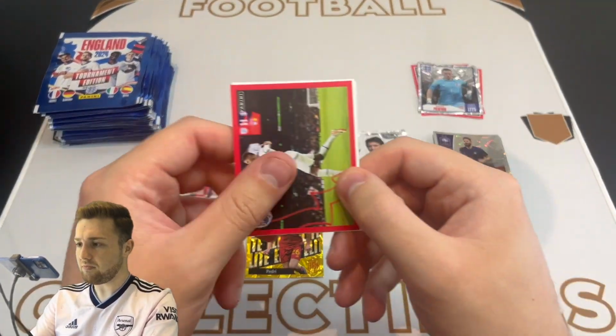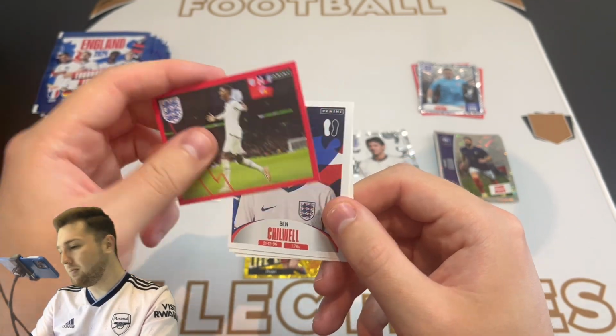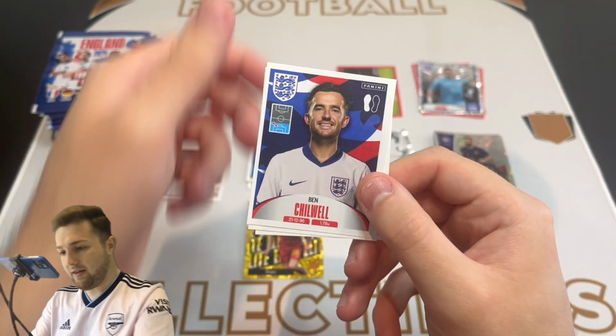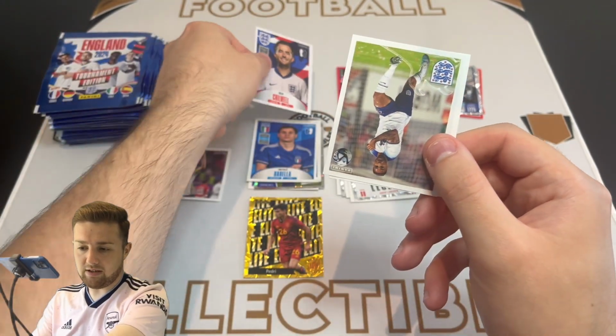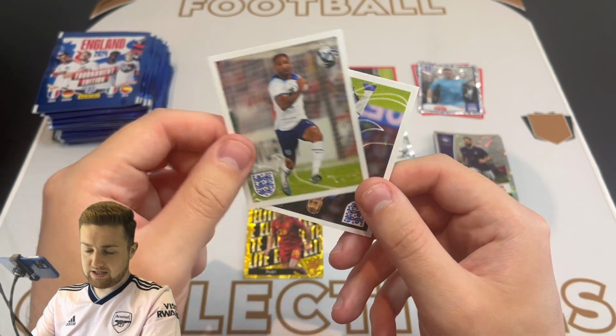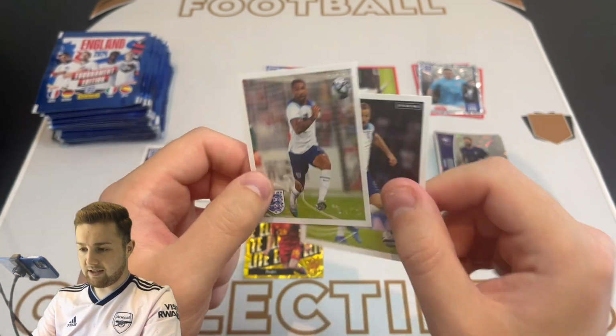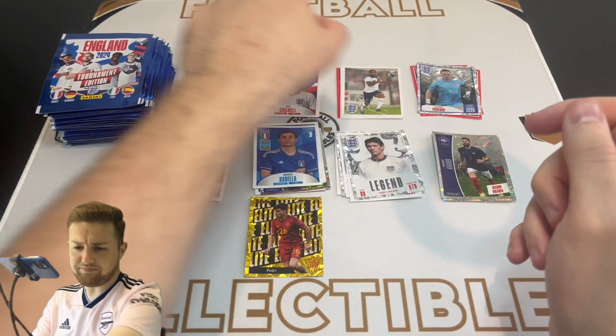But we've got an elite there, Pedro. It's our first gold elite sticker down the front. We then got a Jude Bellingham sticker there. We're going to put that there. We then got a Ben Chilwell of England. We have also got here, who is that? That is a couple of very nice England stickers there, Callum Wilson and Harry Kane.